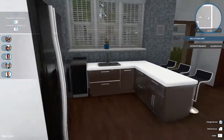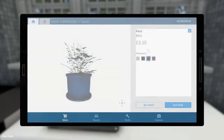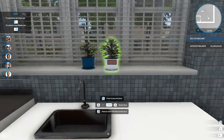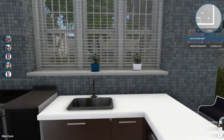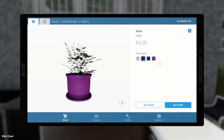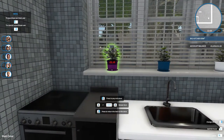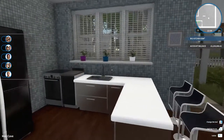at growing a herb or two. So he's got a couple of ferns. Let's have them in different colours, a couple of different fern pots, and let's kind of pretend that he's tried to grow a couple of herbs. Trying to be a bit of a culinary genius. And he's tried to grow a few herbs just to make it feel good.